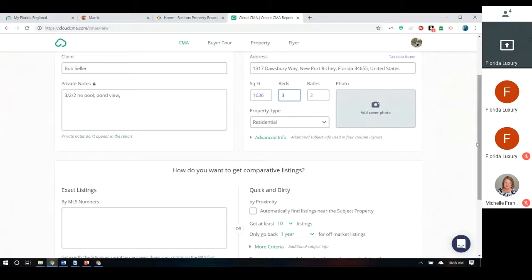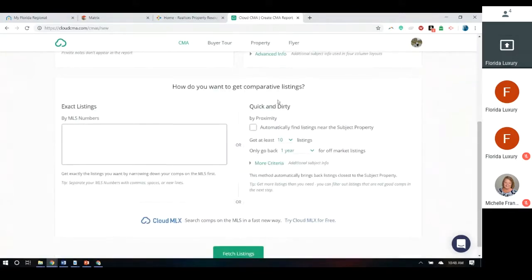Now, when we come down here, we have what's called a quick and dirty search, or we can do MLS exact listings. Now, if I had just gone through Matrix and generated that CMA report, I can actually grab those MLS numbers and just drop them in here. The advantage to that is when we're done with this, you'll see that we can customize a lot of the colors and a lot of the information. So I can run a very quick CMA search in the MLS and then just bring those MLS numbers over here.